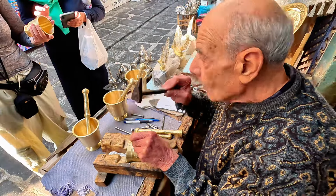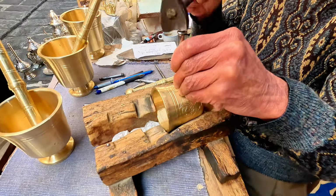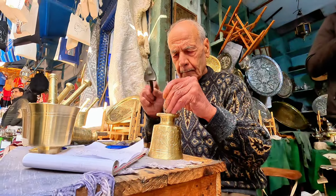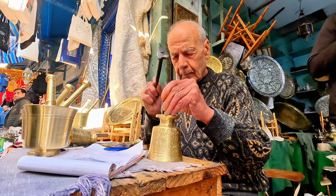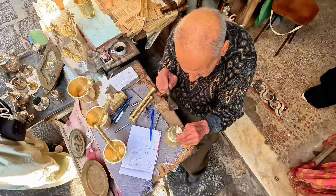Just recently, the UNESCO organization drew attention to these craftsmen by placing them on the intangible heritage list. This art form has been developed over centuries here in Tunisia and all across northern Africa. It was an honor to see it done in person.